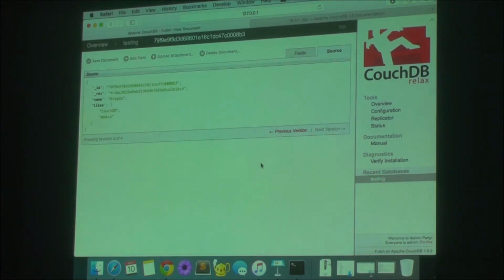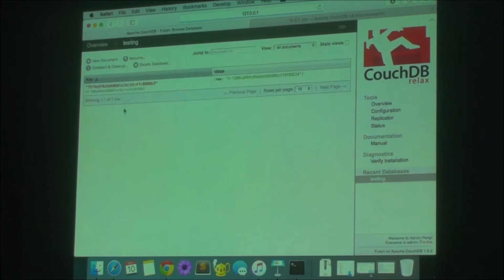What is the mechanism for retrieving some filtered data? Good question. Something like I want all the persons that like PouchDB. So this is the basic document. 90% of the time you will deal with this type of document. There is another type of document. Let's save this one and go into the database. Okay, we have one document, and here you have views. So you have design documents and temporary views.